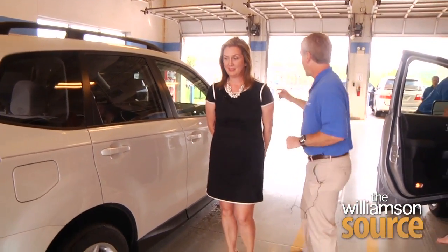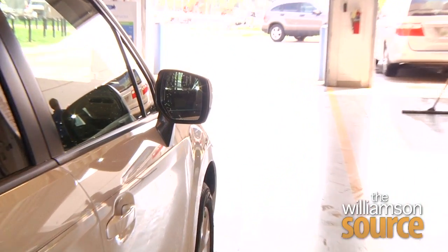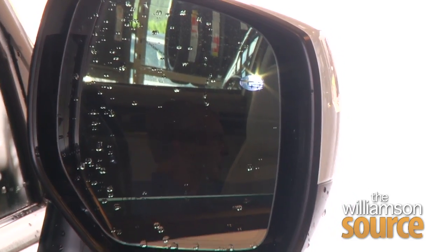One other thing that we do have on the mirrors here, if you see that little Subaru logo, that is a puddle light, or what they call an approach light. It just shines down here on the car, right down on the ground there, so that at night when you're trying to get into your car, you don't step in anything that you don't want to.